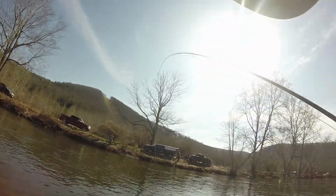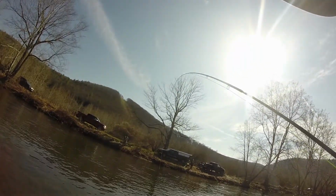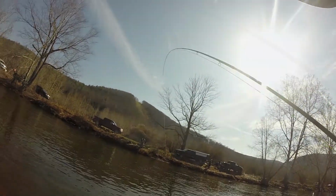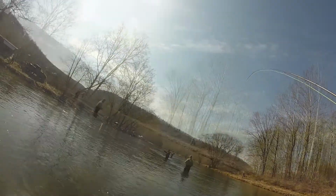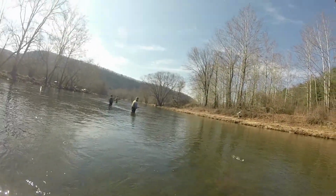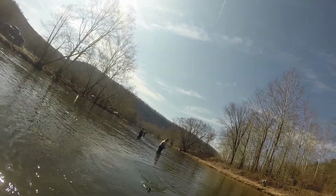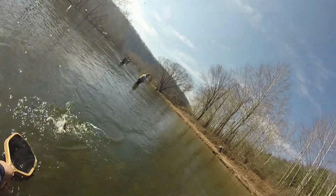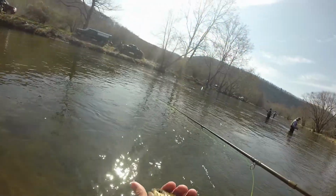Fishing my G. Loomis Stream Dance GLX fine blade. Feels pretty fishy.